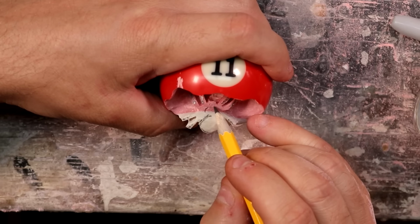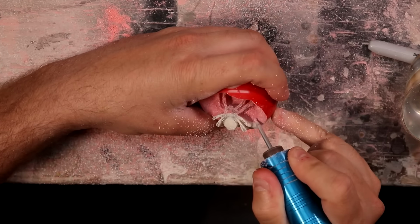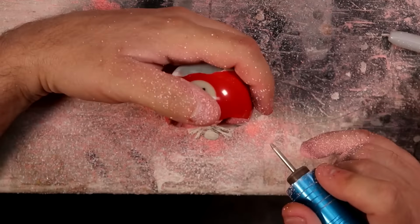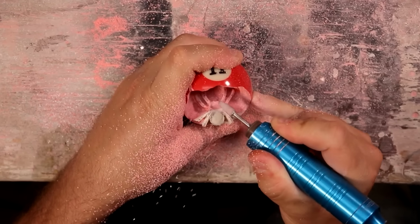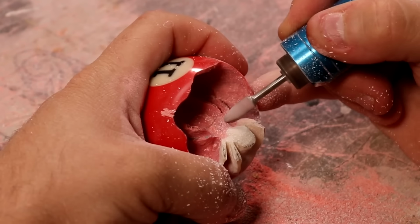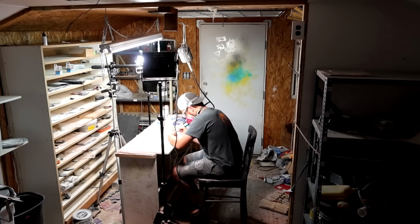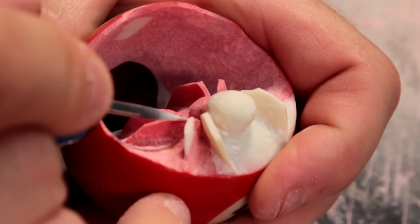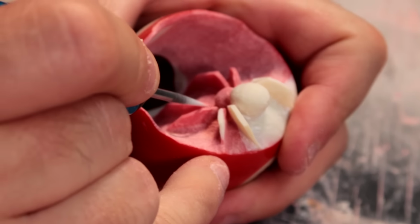Trust me. Now drawing that reference back on, cleaning up the background even more, refining that outline. Once that's good, switch to this bullnose cutter and roughly start shaping the spider's body shape. Now I'm starting to actually refine the shape even more with some diamond burrs.